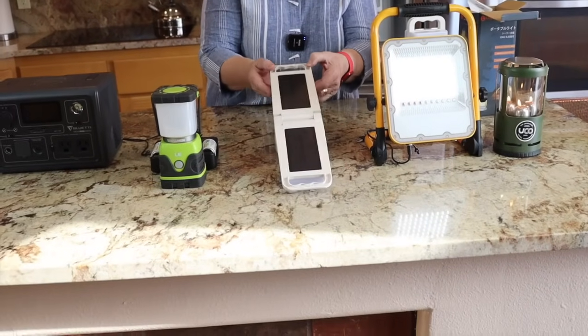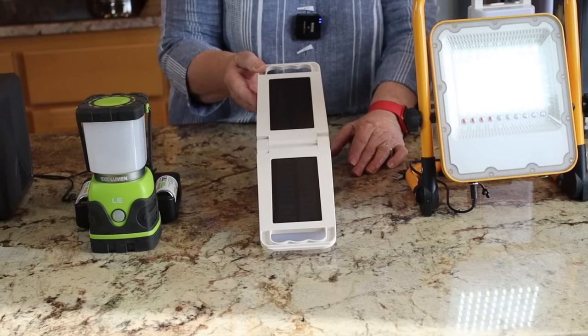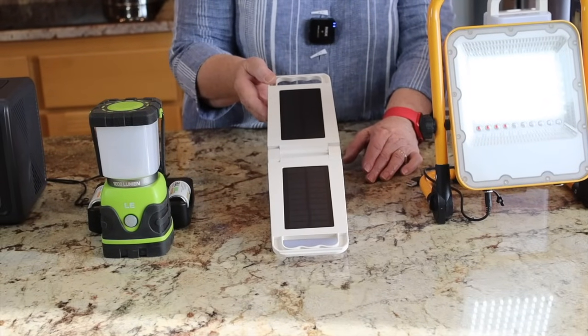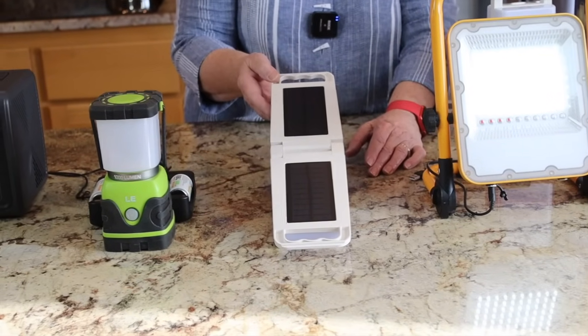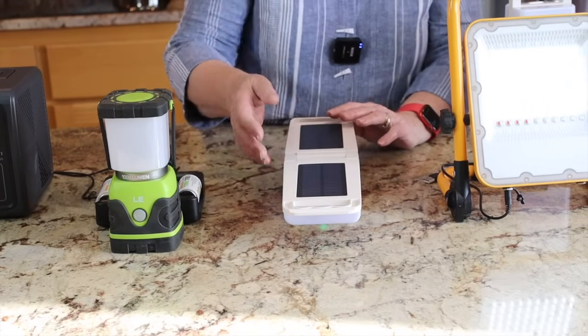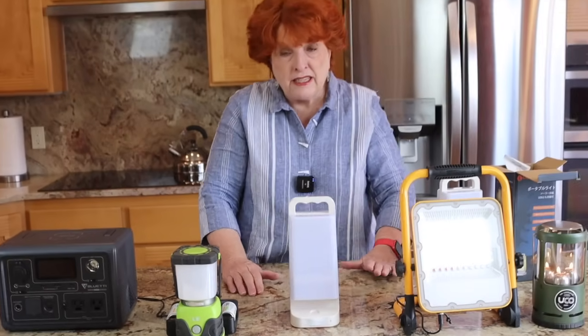Is this cool or what? 2 solar panels. This charges up outside in about 4 to 6 hours. And they advertise that it will provide light for up to 80 hours before those batteries need to be recharged. 80 hours. So that is fantastic.